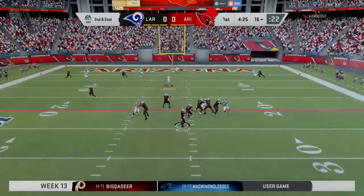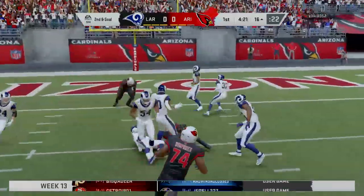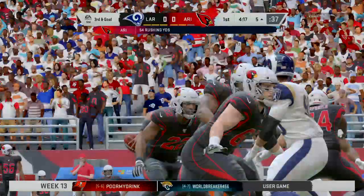To try again after the sack. Murray stepping up. He's going to keep it. And he'll be brought down this time at the 5-yard line. A nice job of eluding the pressure there, scrambling for 11.